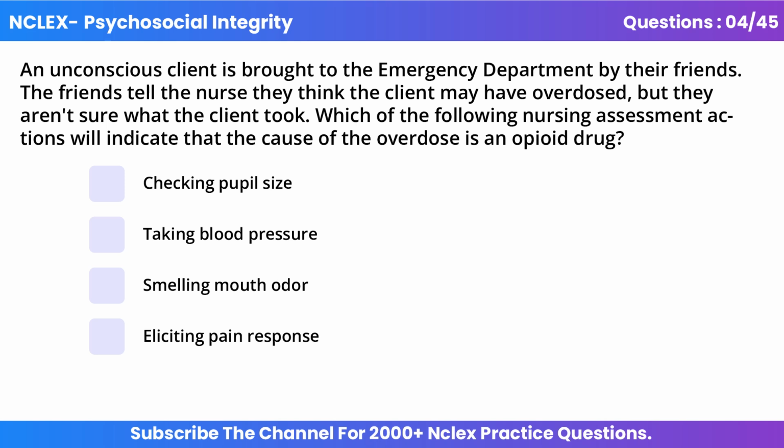Question 4. An unconscious client is brought to the emergency department by their friends. The friends tell the nurse they think the client may have overdosed, but they aren't sure what the client took. Which of the following nursing assessment actions will indicate that the cause of the overdose is an opioid drug? A. Checking pupil size.